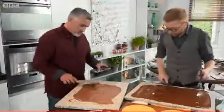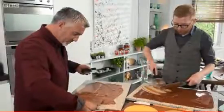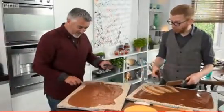Once you've spread it out and it's an even thickness... Hang on, I haven't done this yet. You have to work quick or it'll set, it'll go lumpy. Scrape the chocolate in. I haven't done it yet, hang on. If that goes lumpy, we'll have to start all over again. Oh, no. Right, swap hands.